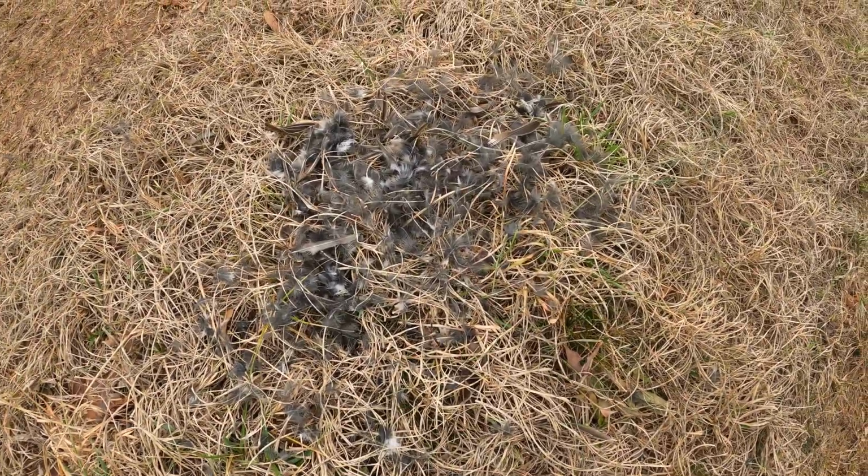So as soon as I cut the camera off, I found this pile of feathers here. Not really sure what that is, but I guess something had a good meal.